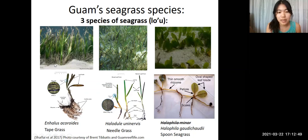So these 3 different species have different life strategies. Enhalus acoroides is very large. The seagrass blades can grow up to like 1 meter. They have big roots as well, and they can also store a lot of nutrients in those roots, and that helps them resist any disturbance like a hurricane or any other stressful environmental conditions. So their strategy is to just hunker down and wait it out. For our other 2 smaller species, those actually don't really resist change as much as they bounce back. They grow faster, they're smaller, so if something happens like a storm, they can just regrow.